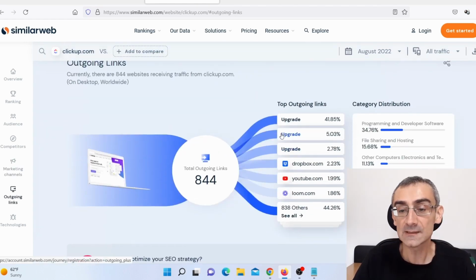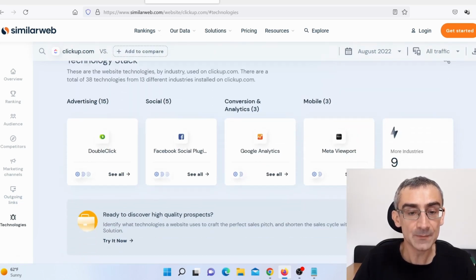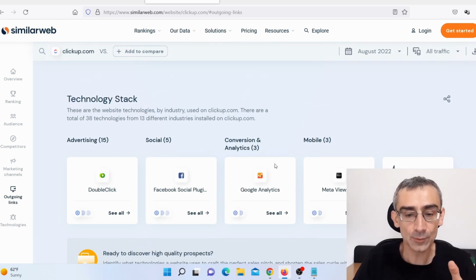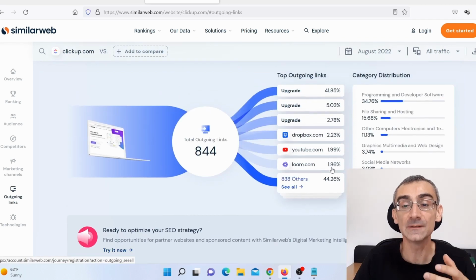Outgoing links, here you can see Dropbox, YouTube, Loom, okay? That can be interesting. And here you can see technology stack, not that important for us. And that's it. So we now have enough data that we need.